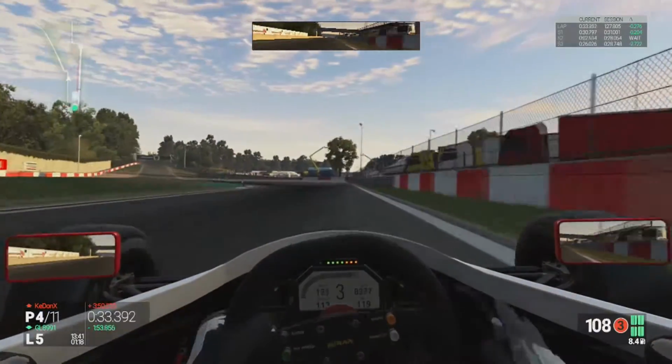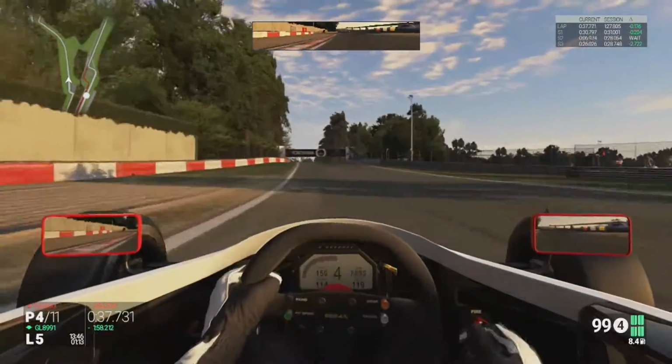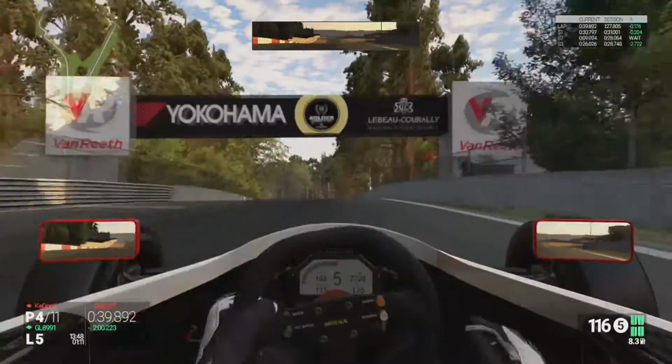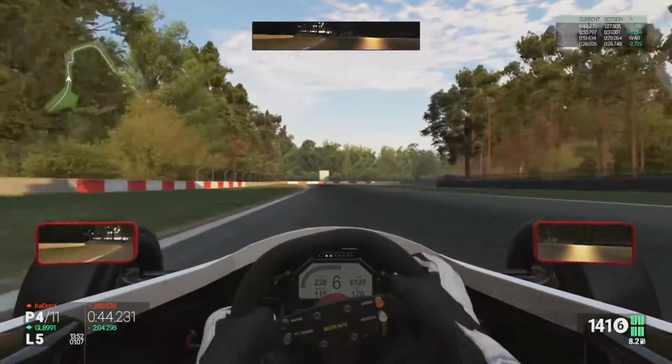But we've now dropped into 4th in the standings as Keaton X has taken that 3rd place off us. So Toby, Spen and Keaton X are the top 3 at the moment, and we're on our final lap here in the closing moments of qualifying, going to try and beat that.